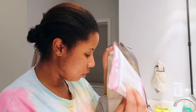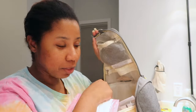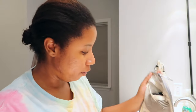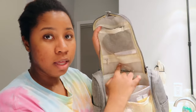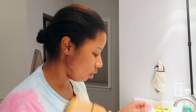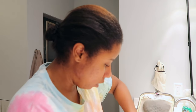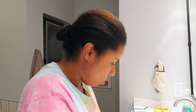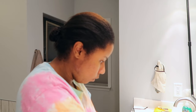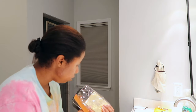Makeup wipes, which I will definitely be using this weekend because we're going out. My toothpaste, some lotion is in the side. And then just some more hair stuff in that little compartment. I'll keep an extra brush, so I don't have to use the one that I have here. But that will go in there. And then I'm going to bring, actually, I'm gonna bring my comb. And then my makeup.